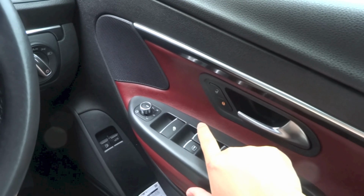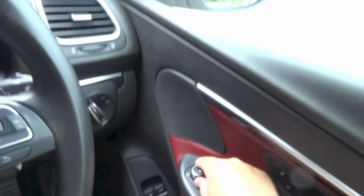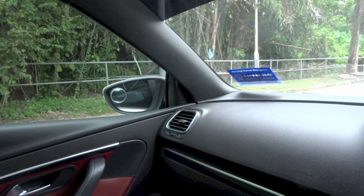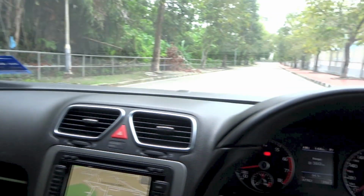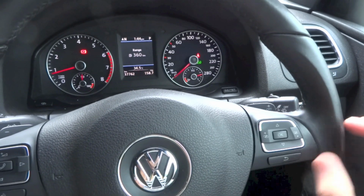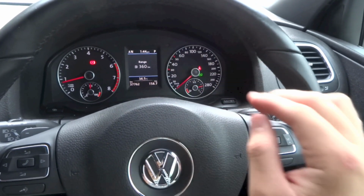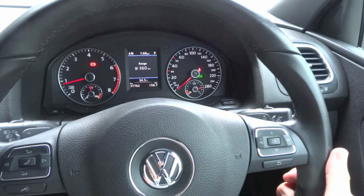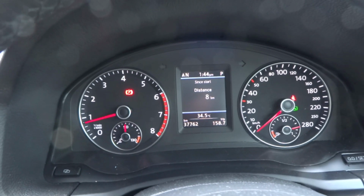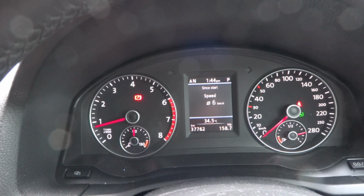Electronic central locking. This car does have heated and power folding side mirrors. Wiper controls, multi-information display controls. Use the up and down arrows to go between the different sub-menus. Use the left and right arrows to go between the different main menus. Hit OK to select, and hit return to go back. Currently driving data with the range, distance traveled since startup or since long term. Just hit the OK button to cycle between the two.